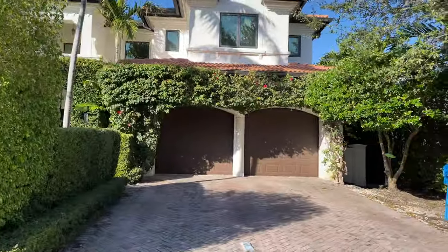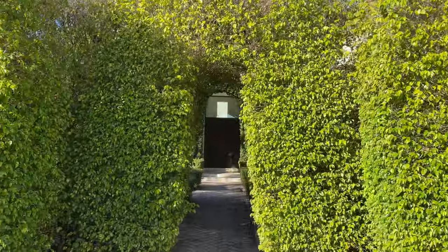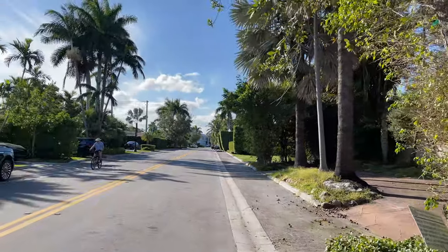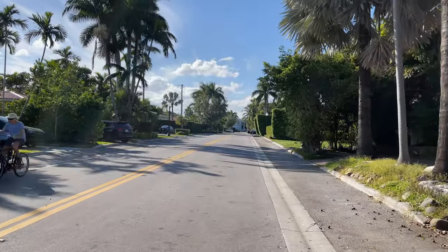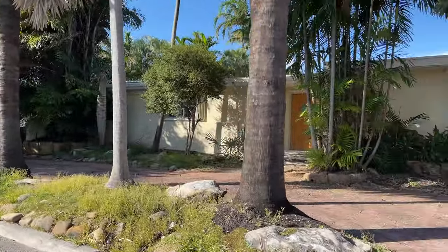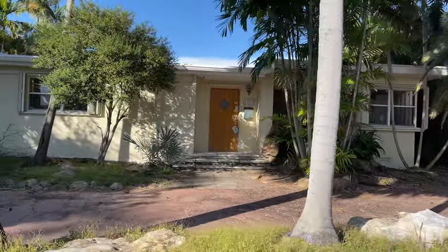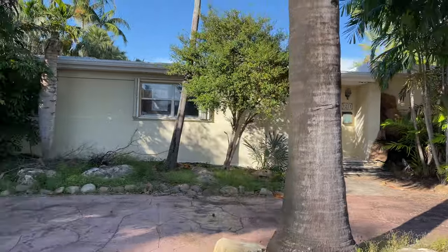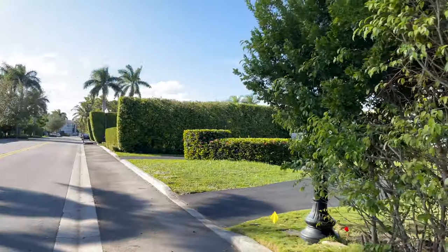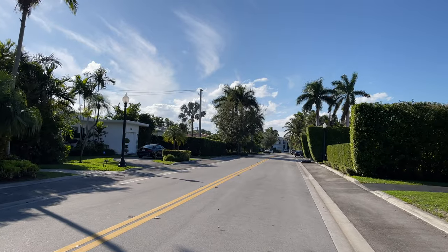Wow, look at this house. It's beautiful. I love this entryway like that. Very nice. This one looks like it could possibly be abandoned. Yeah, it's got a bunch of stickers on the front door. Might be some sort of foreclosure. See a sticker in the window? Most likely it is. But even a place like that is still going to be well over a million. I would be surprised if it was less, to be honest.